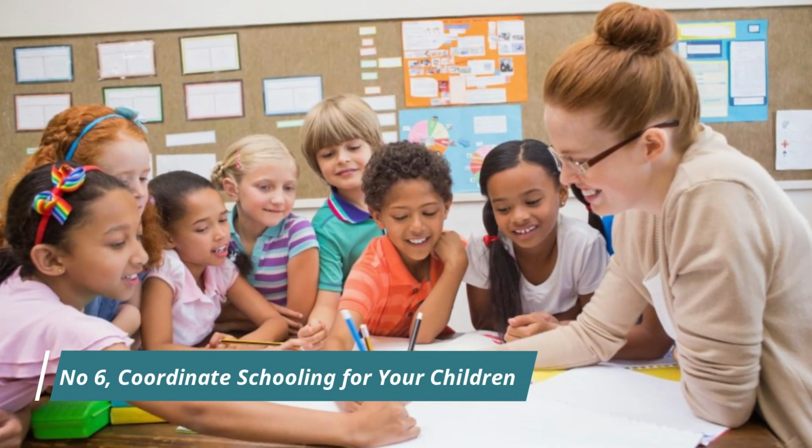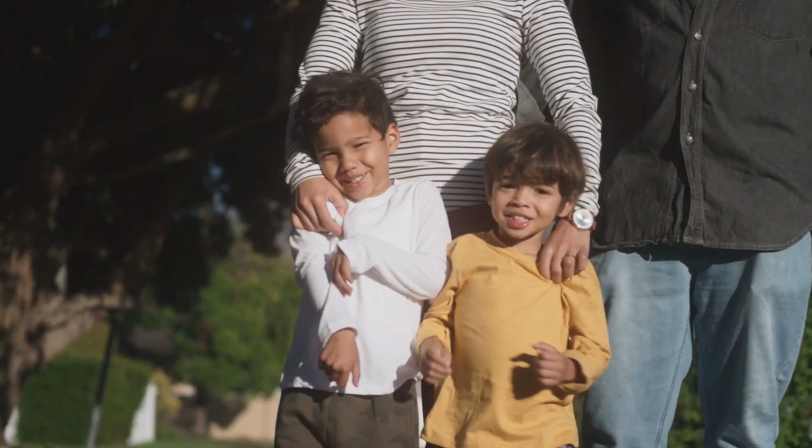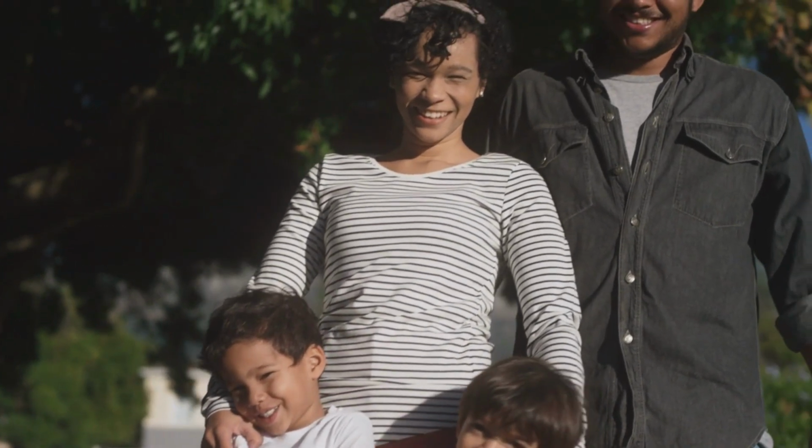Number six. Coordinate schooling for your children. If you're planning on teaching abroad with your family, one of the things you'll need to coordinate is schooling for your children. This can be a bit tricky, depending on where you're going and what resources are available. Here are a few things to keep in mind.